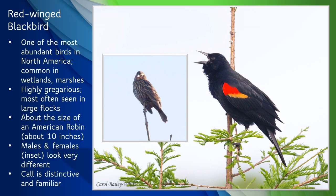Males are all black and sport beautiful red and orange epaulets that get even brighter during mating season. Females, like the one in the smaller photo, are streaky brown, almost looking like a large sparrow. Males spend much of the breeding season sitting on a high perch over their established territories and singing their hearts out. Females usually stay lower in the reeds collecting food and nesting material. Their call is very distinctive and will probably sound familiar to many.